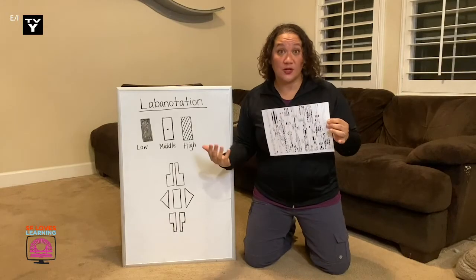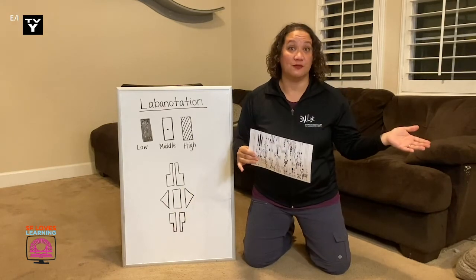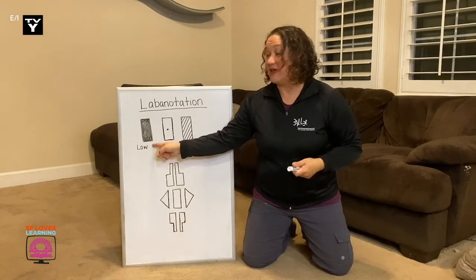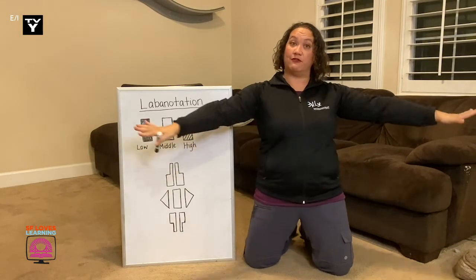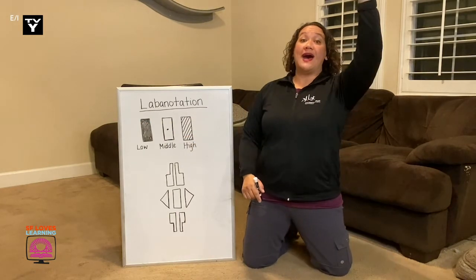So if you looked at this, you might go, what? That doesn't look like a dance. What does that even mean? But all of these symbols tell you how to move your body. So we're going to look at some of the symbols that tell us what level and what direction to move in. So if you see a symbol that's filled in, it means to dance low. If you see a symbol that has a dot in it, it means you're supposed to go middle level. And if you see a symbol with lines through it, it means you go high.